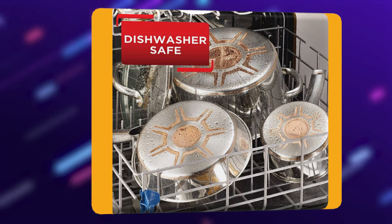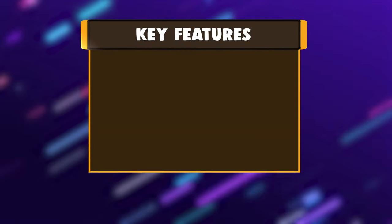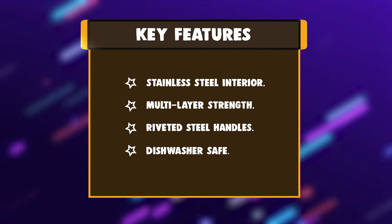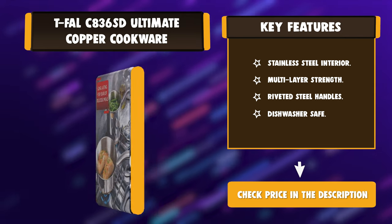Used to cooking with coated nonstick? Making the switch to well-loved stainless is easy, simply preheat the pan. Key feature: stainless steel interior, multi-layer strength, riveted steel handles, dishwasher safe.